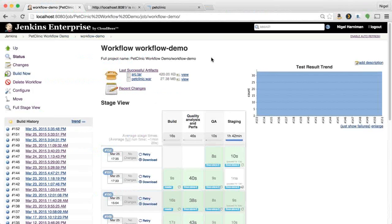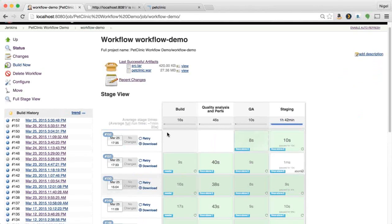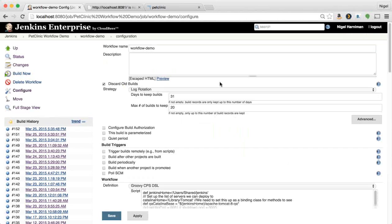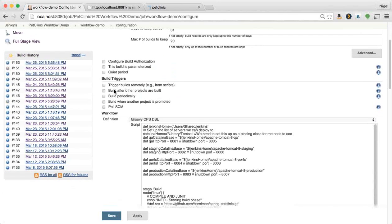So hopefully you can all see my Jenkins screen. Here is an example of a workflow job. As you can see, it looks very similar to normal jobs, except for the fact that you've got this big visualization in the middle. So let me show you the configuration. Up the top, you've got the normal job definition sections, things like how long you want to keep build logs and artifacts. You can do things like parameterizing the build, you can configure authorization, and you've got the usual triggers. You can poll SCM, you can build on the cron, or you can build with external triggers.